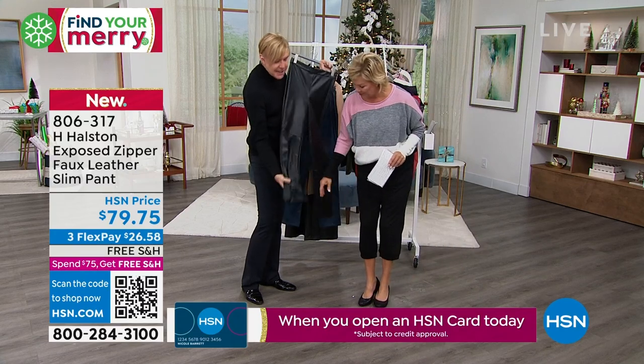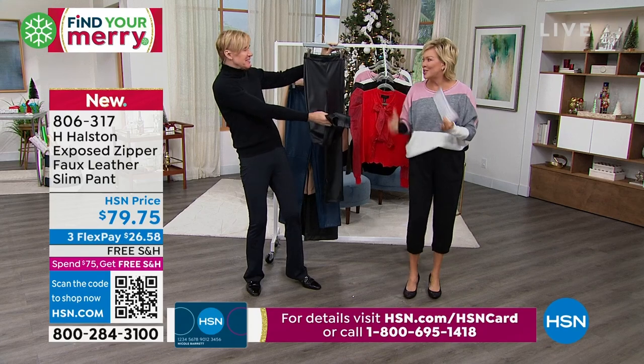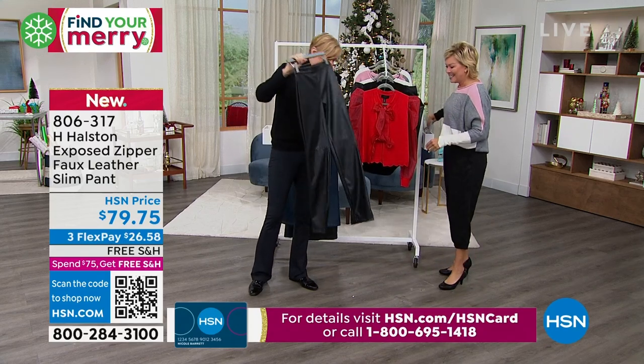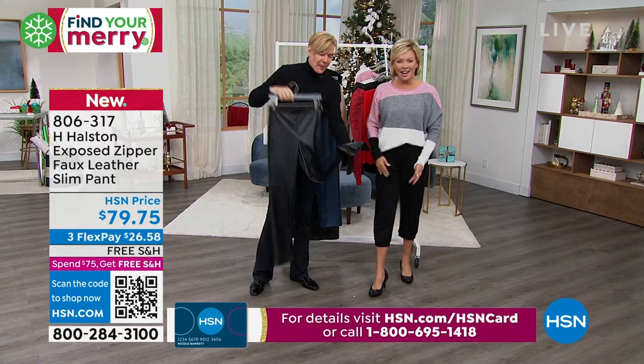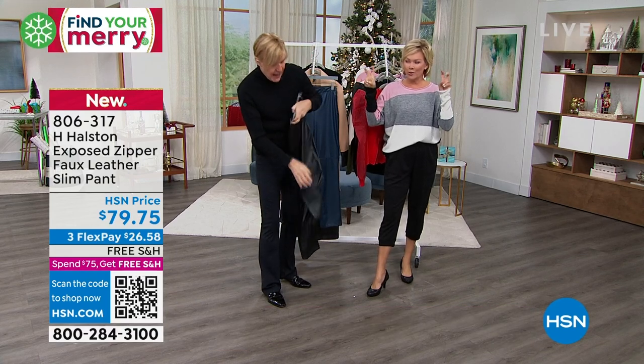We have to show you the bottom. Tapered leg. It's got the slit on the inside. So it's so much cooler than any old normal leather or faux leather pant.